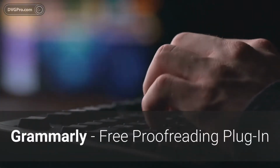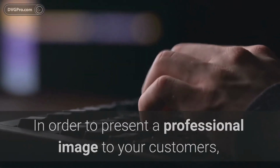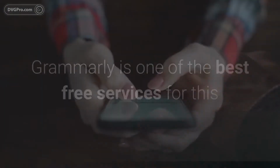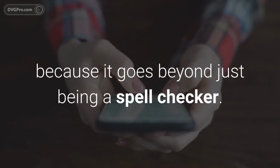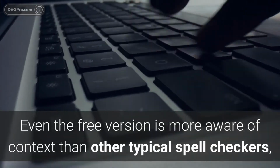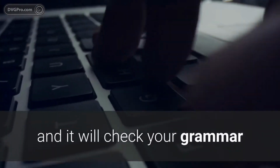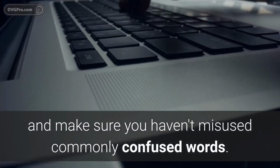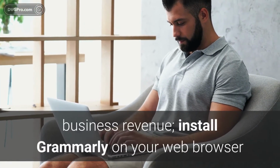Grammarly, free proofreading plugin. In order to present a professional image to your customers, your communications have to be grammatically correct. Grammarly is one of the best free services for this because it goes beyond just being a spell checker. Even the free version is more aware of context than other typical spell checkers, and it will check your grammar and make sure you haven't misused commonly confused words. Don't let your writing get in the way of growing your business revenue.